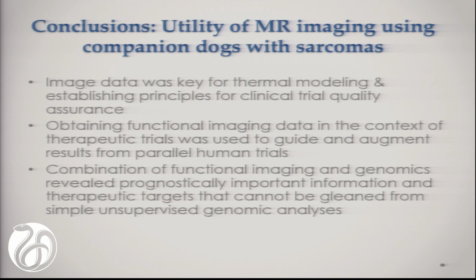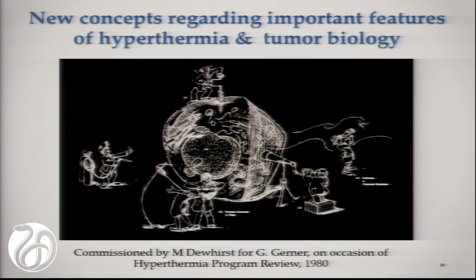Obtaining functional imaging data in the context of therapeutic trials was used to guide and augment results from parallel human trials. Very powerful combination. And the combination of functional imaging and genomics revealed some prognostically important information and identified some therapeutic targets, which I didn't talk about, but in that paper we found some that were interesting to think about going forward with hyperthermia trials.